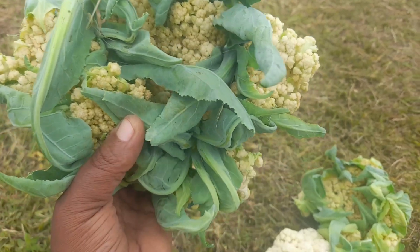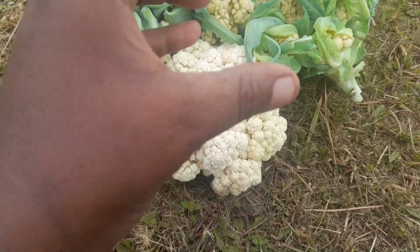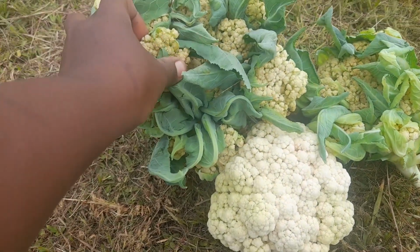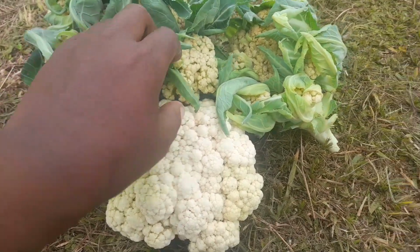This is the last of my cauliflower harvest. I've got 3 heads here of cauliflower. This one is white because I folded the leaves on top and tied them up. These ones, they grow differently. Looks like each floret is covered by its own green leaves around it.